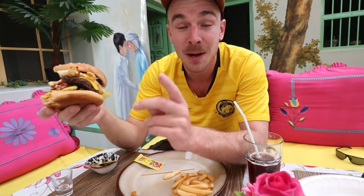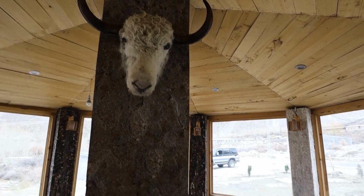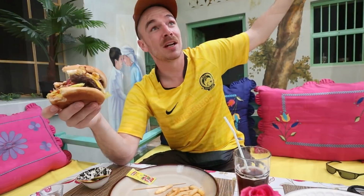Let's be honest, 5-star burger. Really, really good. The question is, is it better than a yak burger? Can't say it's better. It's so funny, the experience of the first yak burger at the Yak Grill, Northern Pakistan, in Pasu, freezing cold outside, this little cabin, amazing experience. And here, totally different, in the desert, in a kind of greenhouse, indoor garden, eating camel. Both good. Cannot say it's better than yak. Cannot say it's worse. Equal.